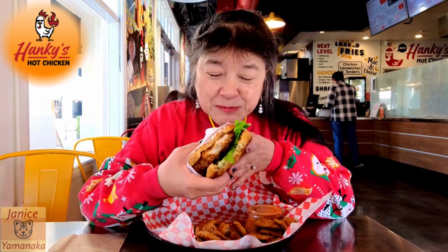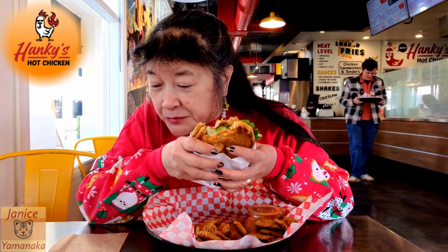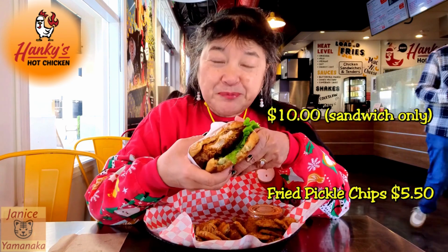If you don't want any heat at all, you can get the sandwich. And a good chicken sandwich. This is $10.